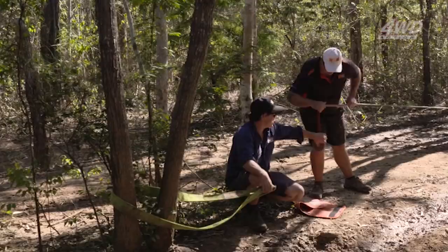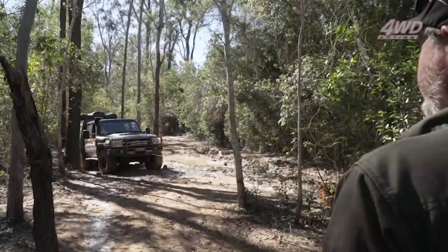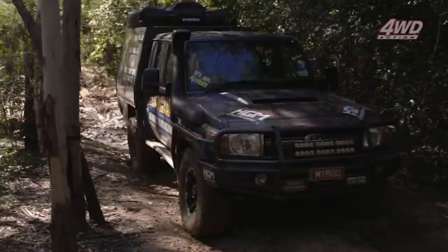That's a go. Yep! It's a really simple recovery. We'll just run that winch out and pull him about half a four-wheel drive length before he's back on his own steam. Okay, he's out of there and he's into the second one. Let's see how he handles this.